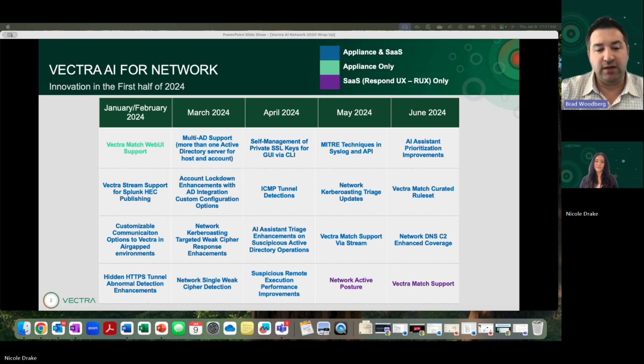So kicking off the year, there's a couple important things that we did to get us started. We added web UI support for configuring Vector Match. That's one of several Vector Match enhancements that we did last year, and that we're kind of continuing on into this next year. Improvements that we've been doing for customers who are air gapped in terms of how the appliance is configured and how it communicates. We have a lot of customers who run Vectra NDR in pure air gap mode, meaning there's no data flowing back to Vectra. We want to make sure that we're delivering the best user experience for them as possible.